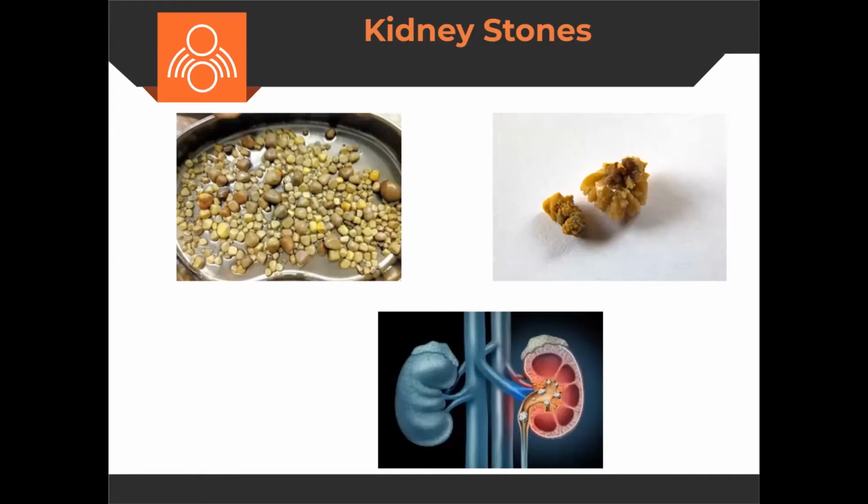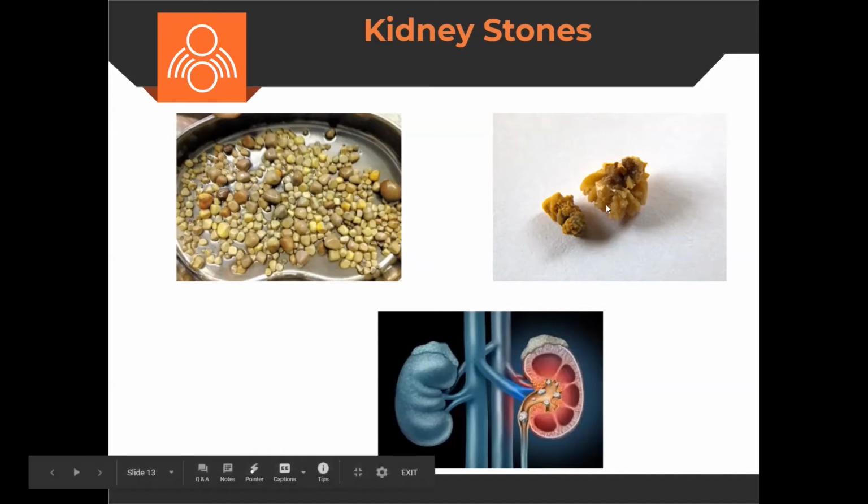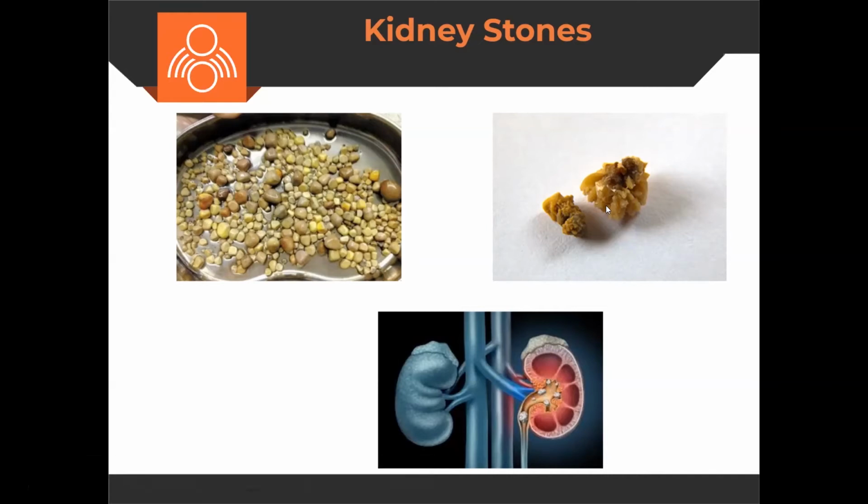Okay, so what we're looking at here are kidney stones. Kidney stones come in different shapes and sizes depending on the type of toxin that it's formed from. So over here on the top right, that's a kidney stone that's based off of uric acid. So that's the same type of crystal that you'll find in someone who has gout in their joints or their big toe.